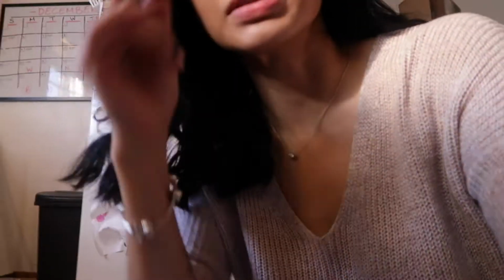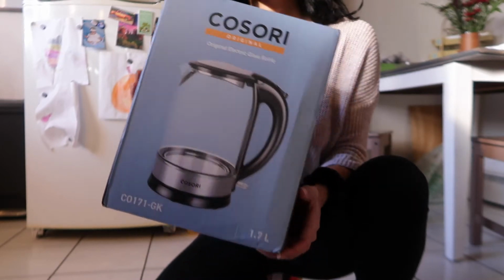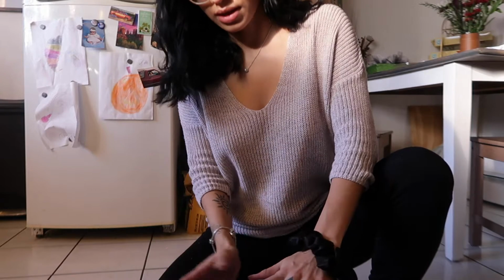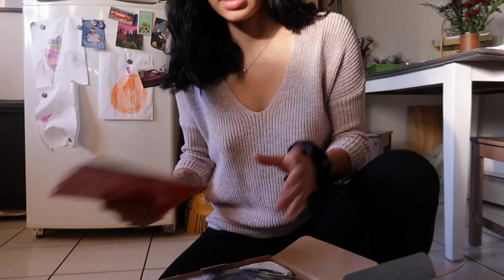You guys, it's here. Okay, time to open it. I know I was in the middle of doing something, but that can wait right now. By the way, I specifically ordered the Kasori original electric glass kettle. This is it in the packaging, but I'm gonna get it set up real quick because I don't think it should be that difficult. But who knows, watch I say that and this takes an hour.